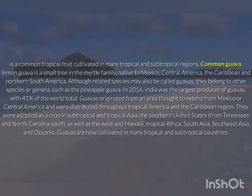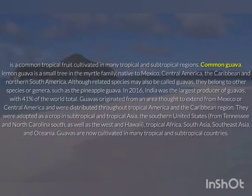Guavas originated from an area thought to extend from Mexico or Central America and were distributed throughout tropical America and the Caribbean region. They were adopted as a crop in subtropical and tropical Asia, the southern United States from Tennessee and North Carolina south, as well as the west and Hawaii, tropical Africa, South Asia, Southeast Asia, and Oceania. Guavas are now cultivated in many tropical and subtropical countries.